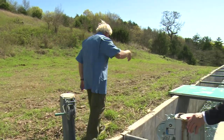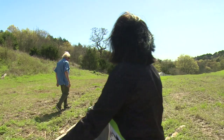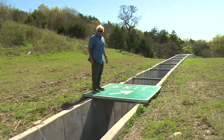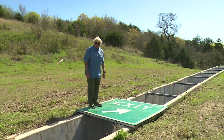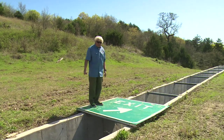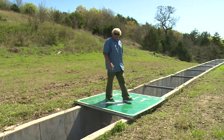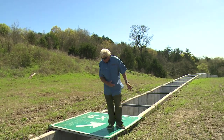But actually, you're supposed to walk across this exit sign. I don't know what happens if you're going the other direction. This is the exit. I don't know how you get in. You got to jump across to get on this side. Got to walk across this side. I obey the rules. That's why I jump across, babe, is I obey the rules. This is the exit only.